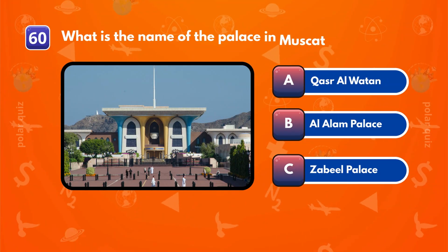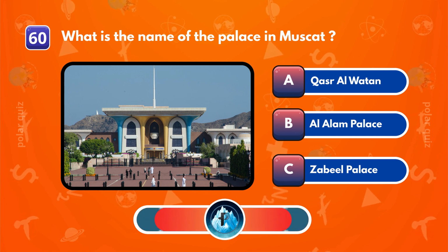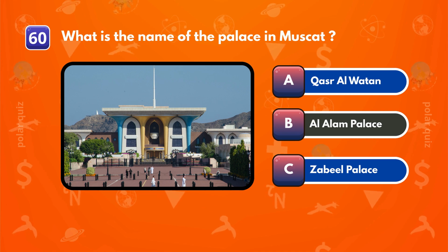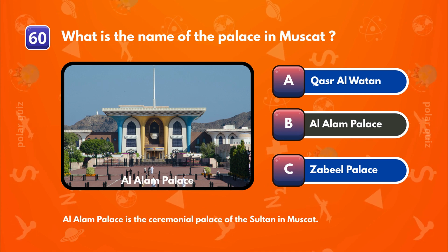What is the name of the palace in Muscat? Al-Alam Palace. Al-Alam Palace is the ceremonial palace of the Sultan in Muscat.